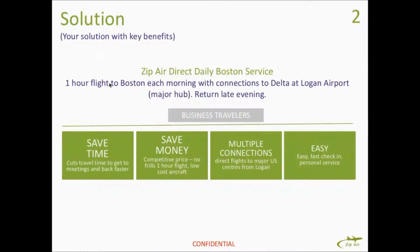So the solution. This is where I don't get into the brass tacks of the product. That'll come. It's the key benefits, so not features. I'm focusing on the benefits here. So I've got my Zip Air Direct Daily Boston service. It's a one-hour flight each morning going into Logan Airport, and then we come back in the evening. My target market is business travelers. These are my benefits: saving time, saving money, access to multiple connections, and this is going to be easy. There are only 19 seats on the plane, so the check-in is going to be easy.